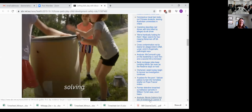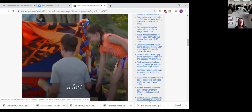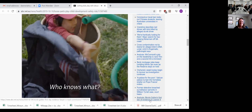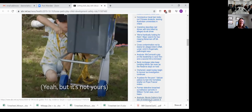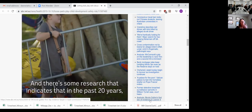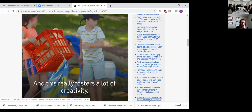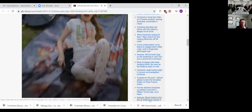They're beginning to use what's known as divergent problem solving, reinventing the equipment as a fort, a crime scene, I'm a witness. Can I be a witness? Who knows what. Yeah, but it's not yours. This is a crucial problem-solving skill needed in adult life. And there's some research that indicates that in the past 20 years, actually creativity has dropped in children. So even though IQ has gone up with education, then this really fosters a lot of creativity. Yeah, I'm going to rip it out. And the kids, who were all strangers, are forming alliances.